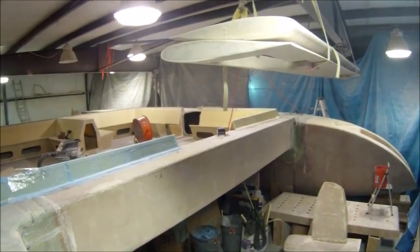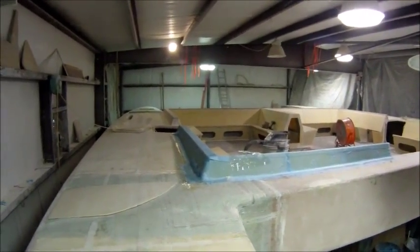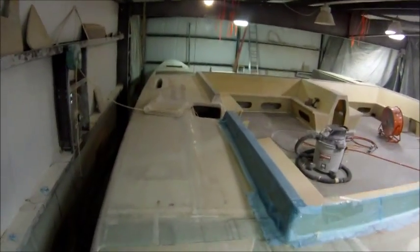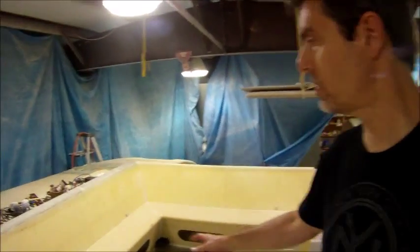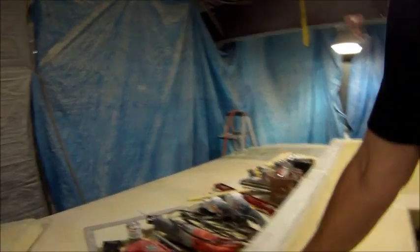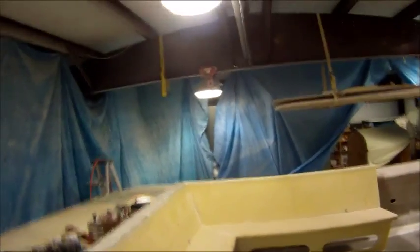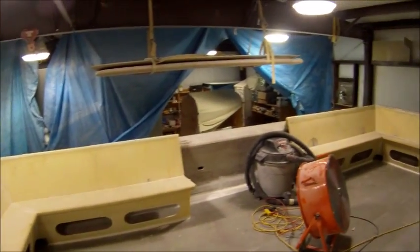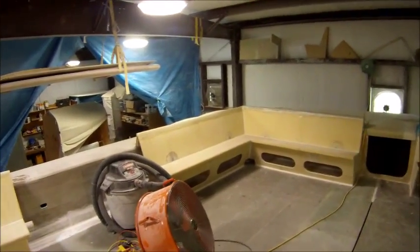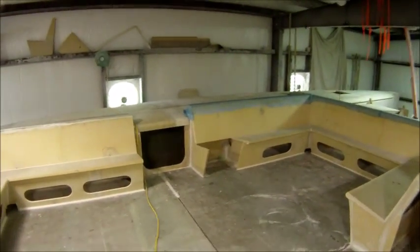But this is the boat looking over the starboard hull and coming around to the port hull. Last time I posted a video on YouTube, I had constructed the seats, part of the seats anyway, for the boat. What's been done since that time is we added the cap and the back portion of the seat, and we've covered that with fiberglass. So you can see that's been done for the rear portion of the seats. And then additionally built in the front seats.